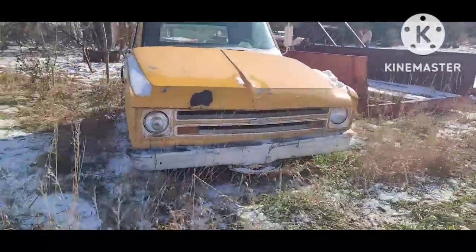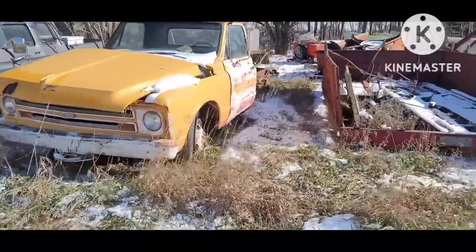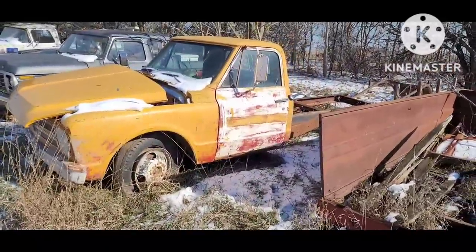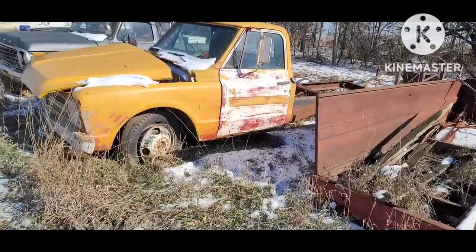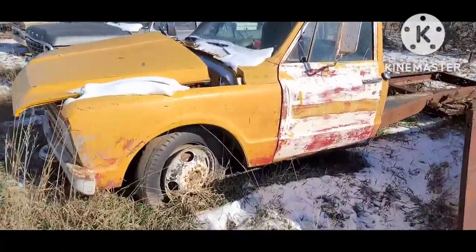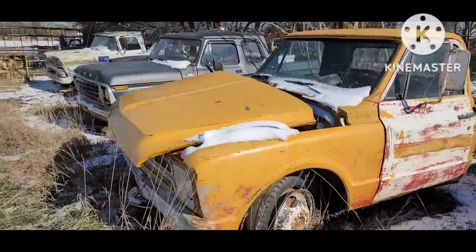This is a 67 Chevrolet C30. See, it's got the small back window, no side marker lights in the fenders. Kind of a neat looking color on it. That old yellow ochre. Little bonus, it's got the 17.5 wheels.